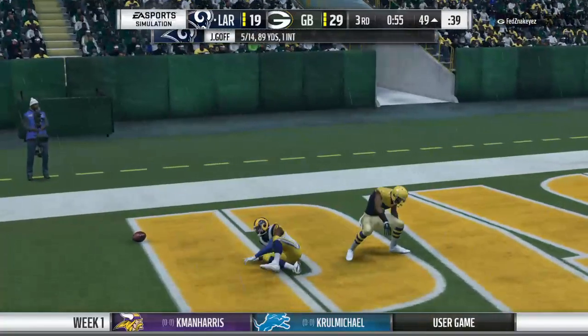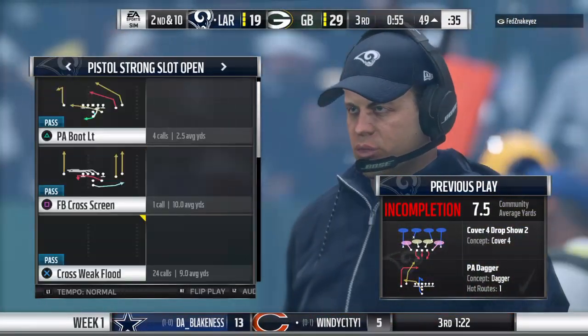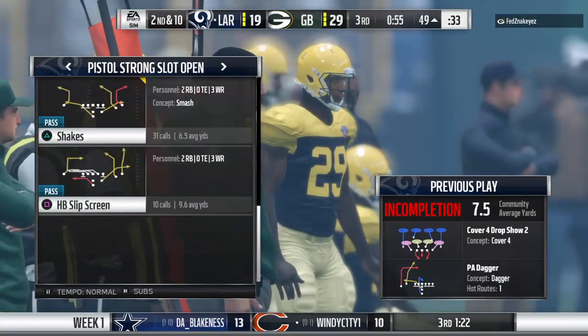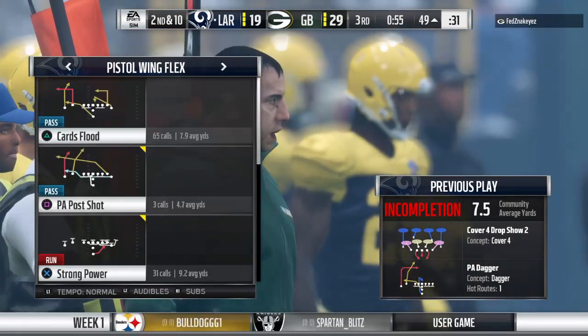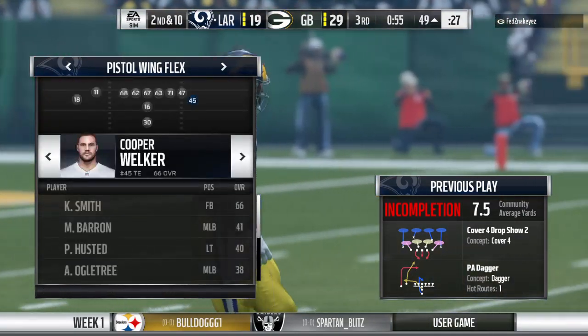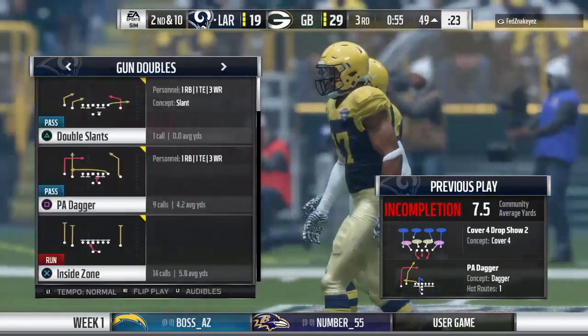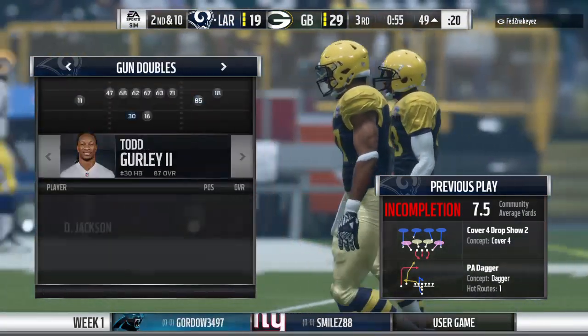And it drops down incomplete. Thought he might have had it. Instead, 2nd down. This defense is continuing to contest every deep ball that is thrown downfield. And, look, it doesn't matter whether you're playing man or zone. Eventually, that becomes man-on-man, and you've got to trust yourself and go up at that moment of truth and make a play on the football.